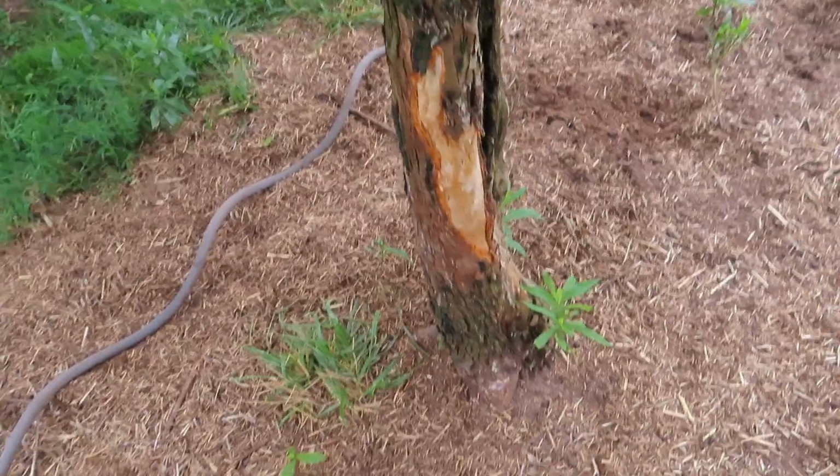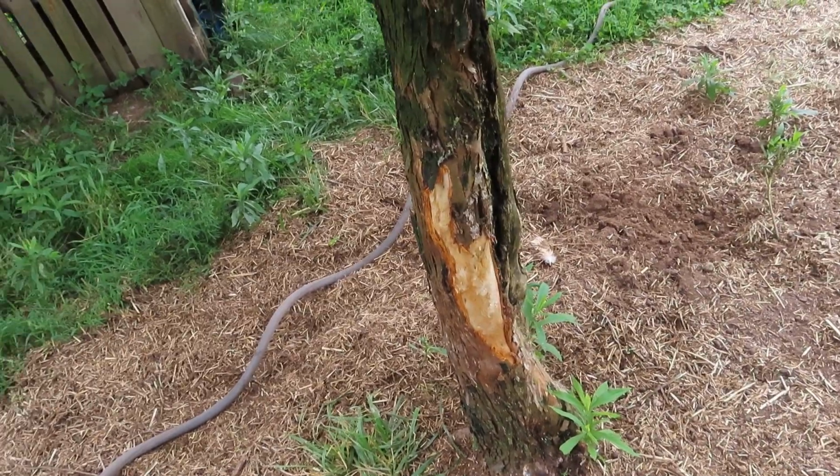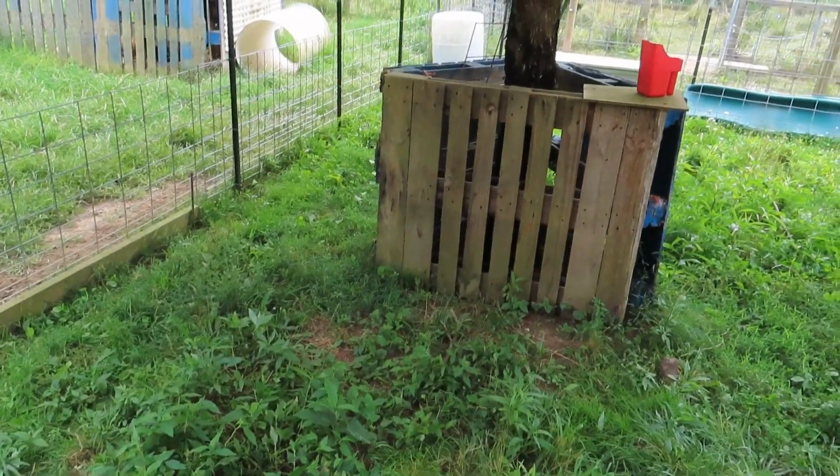Here is more evidence of fresh goat killing machines. This tree right here, that's fresh right there, and as soon as I do more damage to it, it will probably die. That's okay. I got a lot more in this area, like this one for shade, that's protected. But I just hate seeing things being killed like that. But if you have goats, that's going to happen. It's a part of farm life. So you gotta live with it.